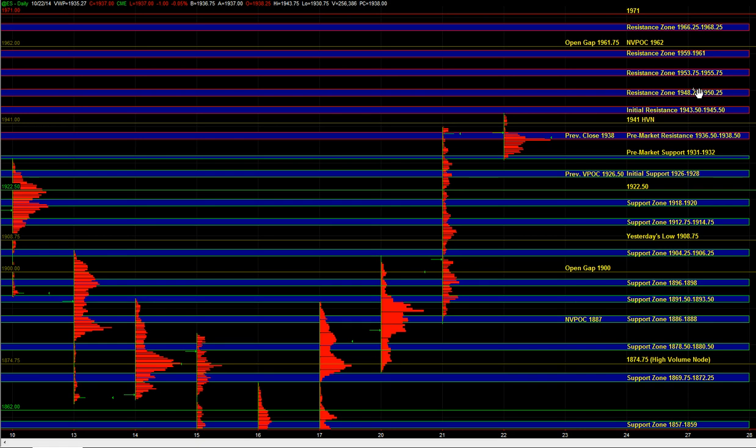So that means that we could quite easily just range between pre-market support and up towards the 51 area, or if we pull back to 26 to 28, then we could still go up to 48 quarter to 50 quarter. So those were the main thoughts today off the open.